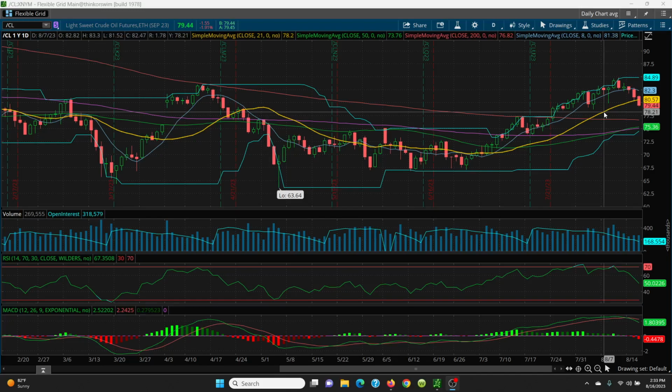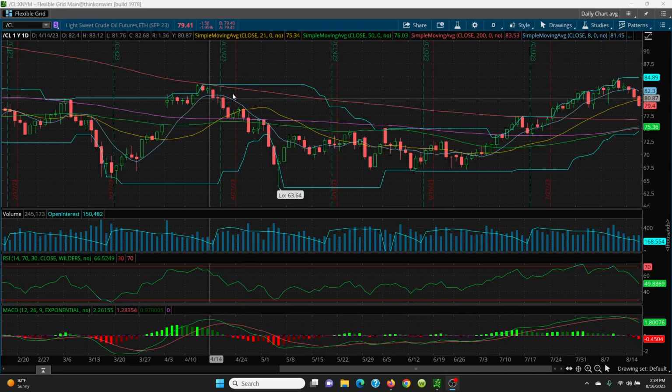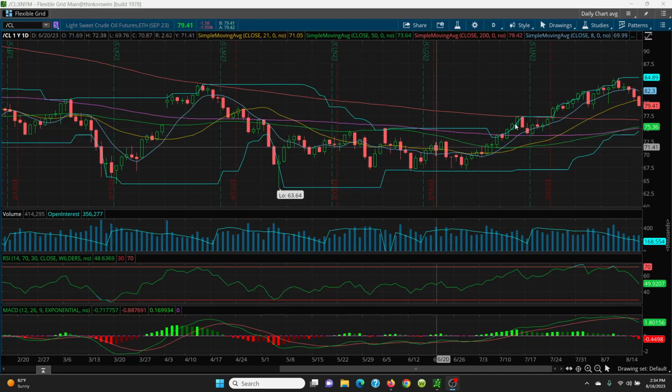It is 80.57. If you can, then you have to look here at 82.30, which is your 8 SMA. These are going to be key, but you see how this 8 SMA is rolling over? Not good. If that crosses over like it did here, then you're going to be fighting it. See all them bear flags? Then you're fighting it.